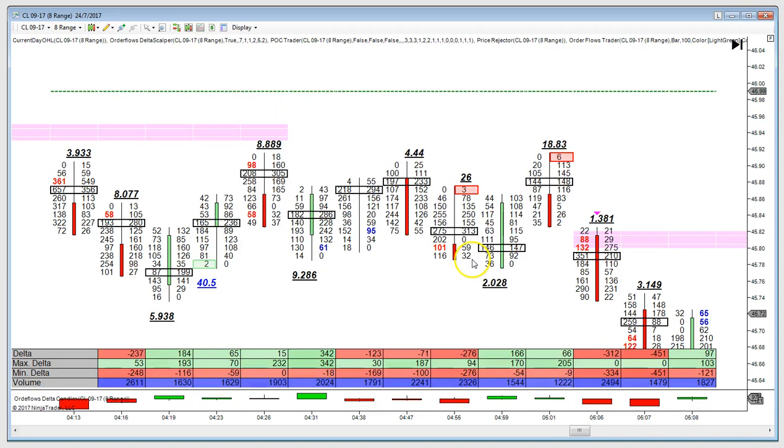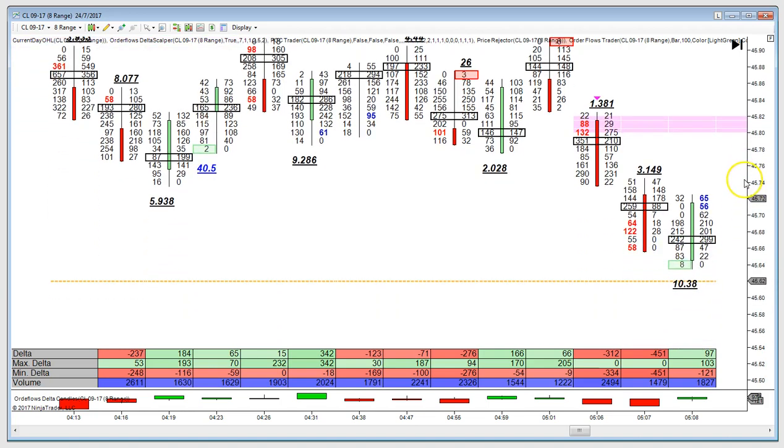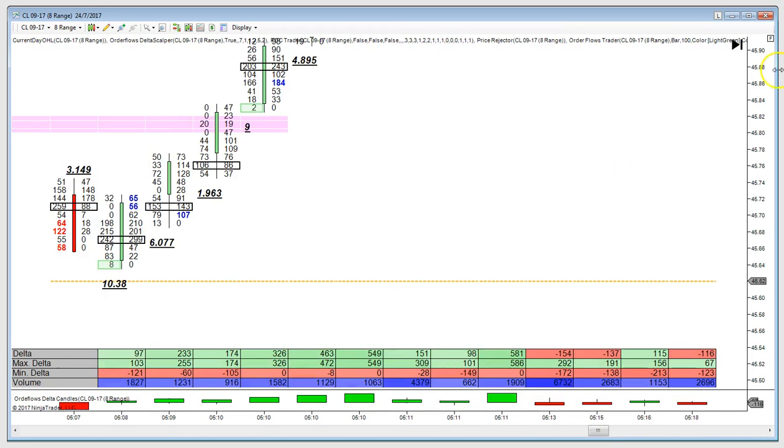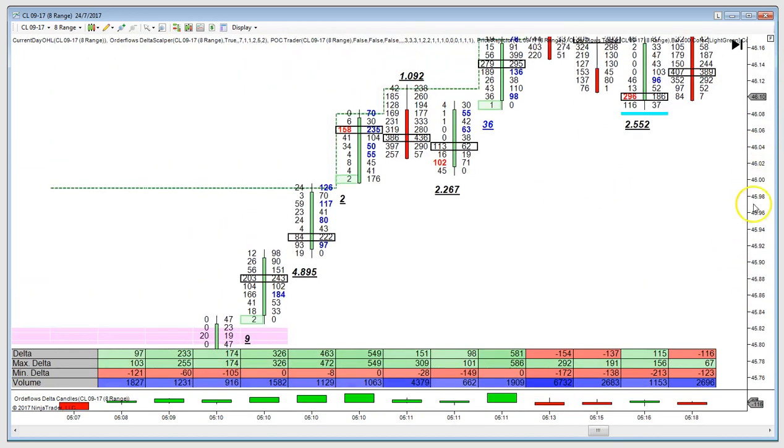Market sells off and then just goes sideways before you get another wave of selling coming in here, minus 300 on the delta. Delta Scalper even gives you another sell signal, and we come off over the next 2 bars before turning around at 508 and start rallying into new highs.